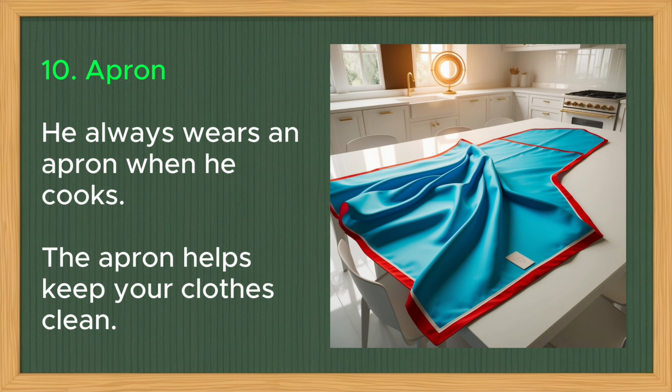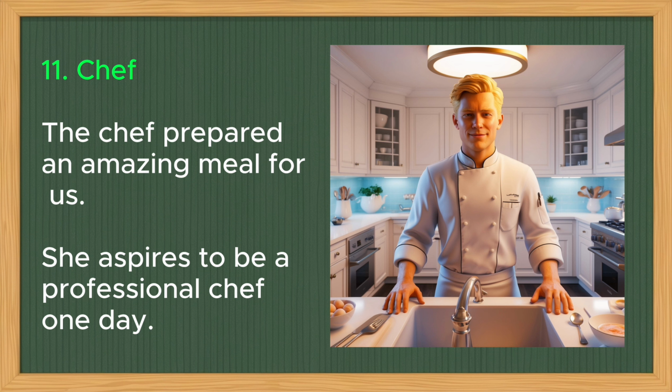10. Apron. He always wears an apron when he cooks. The apron helps keep your clothes clean. 11. Chef. The chef prepared an amazing meal for us. She aspires to be a professional chef one day.